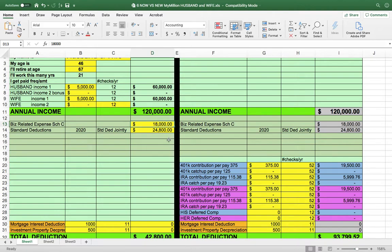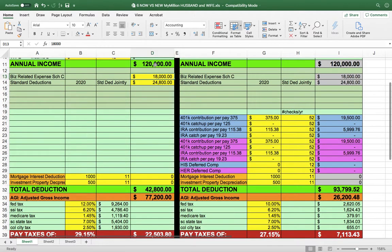And then it's just easy at the end of the year. Everything you spend at Chase is business. Everything you spend at the other bank is personal, right? All right, so they've got 18,000 for business-related expenses. They're making 120. They got some write-offs here. And then mortgage interest deduction. Okay, so they got a house, paying them typically $1,000 a month.